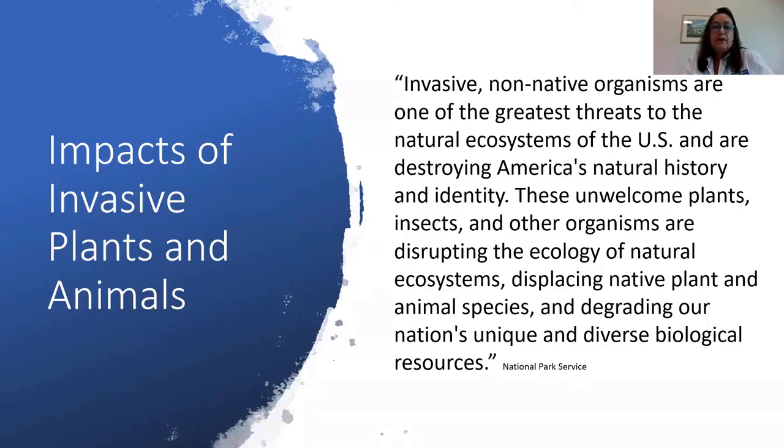Another quote from the National Park Service: invasive non-native organisms are one of the greatest threats to the natural ecosystems of the US and are destroying America's natural history and identity. These unwelcome plants, insects, and other organisms are disrupting the ecology of our natural ecosystems, displacing native plant and animal species, and degrading our nation's unique and diverse biological resources. So it's really important just to think about the biodiversity and the impact of these plants on overall biodiversity, which is directly linked in research to human health as well.